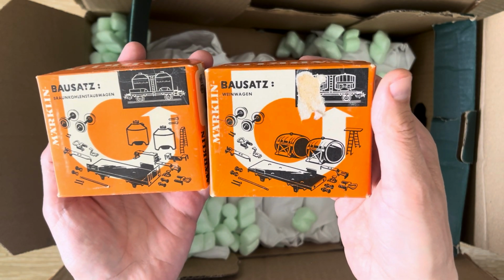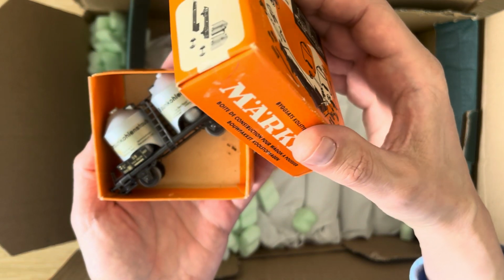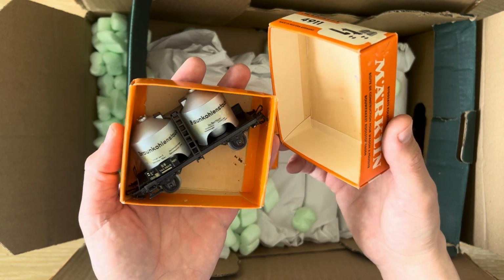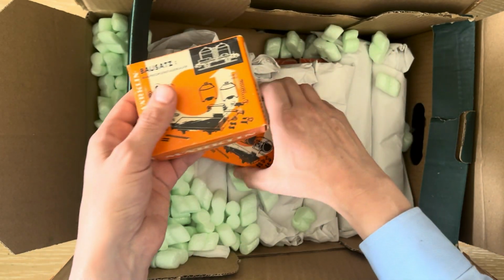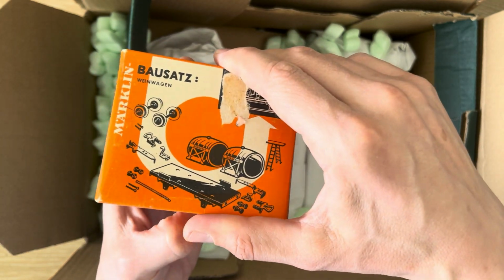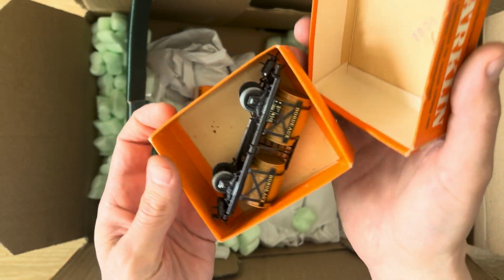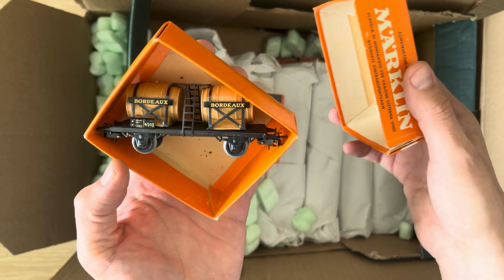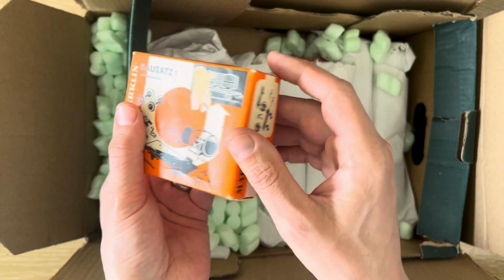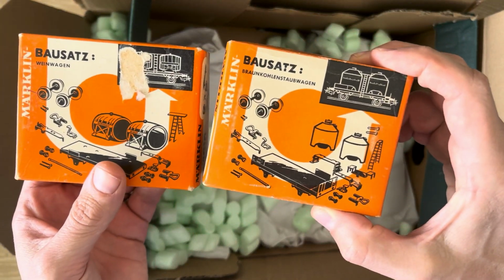So this is the building set, and let's see whether this has been built or not. Very interested. Oh, it has been assembled, so it's not an unassembled kit, but still it's a very nice set, and anybody who wants, of course, can reassemble this. It's a nice kit to have. So these are two Märklin freight wagons, the assembled kits. I don't think they still do these kits, but these were certainly two very nice kits and very well assembled.